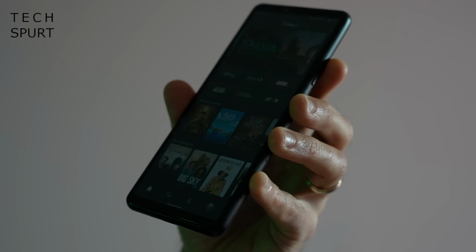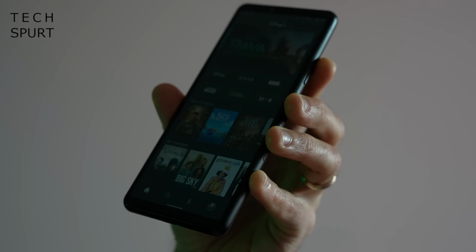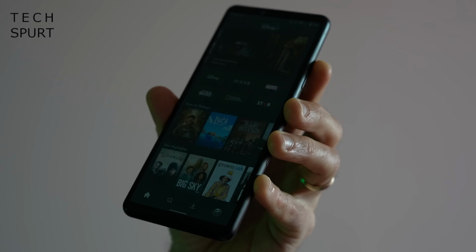And also, whenever I was using the Xperia in the dark with the screen brightness turned right down, I did notice some screen jankiness as well. So for instance, anything with a black background, I would sort of notice some flickering going on, and also colors once again appeared really saturated. And I did try messing around with all the eye comfort modes and all that kind of stuff as well, and it didn't seem to make a difference.